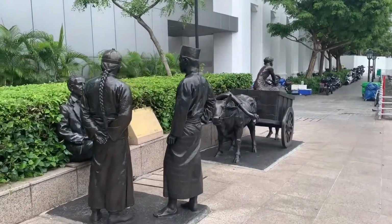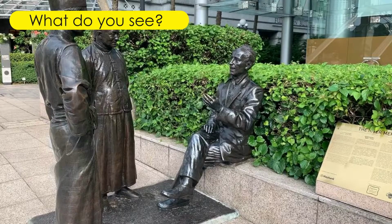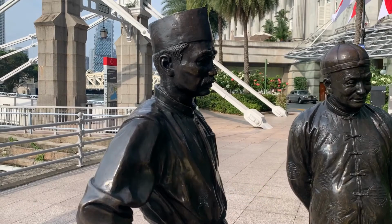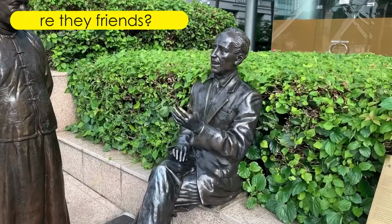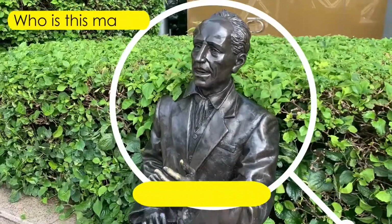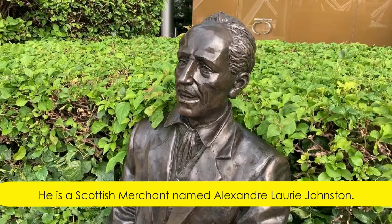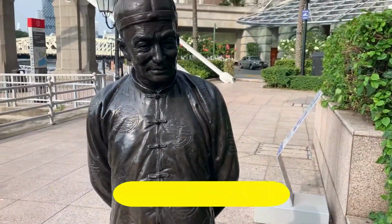Look! There's another sculpture! Let's go over and see what we can discover. What do you see? This sculpture is called The River Merchants by artist Al Tee Hong. It shows three men talking together. What do you think? Are they friends? When we look closer, we notice the man sitting down is the prominent Scottish merchant of the early days, Alexander Laurie Johnston, negotiating with a Chinese trader and a Malay chief.